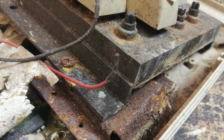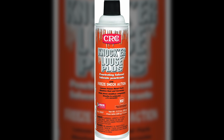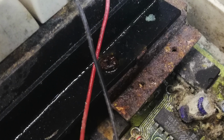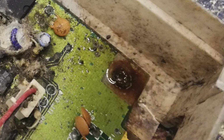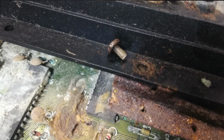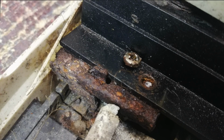So what about any screws that are just rusted on? Well, we can try the rather interestingly named Knocker Loose Plus penetrating solvent. Just spray it on liberally on all the screws. Let it soak in for a minute. And then if you're lucky, the screw will pop right off. And if you're not lucky, this will happen. Oh well.